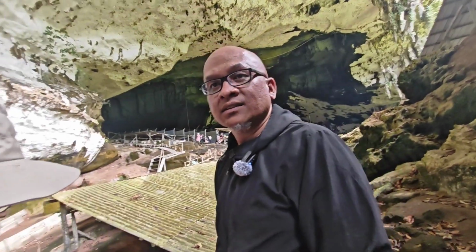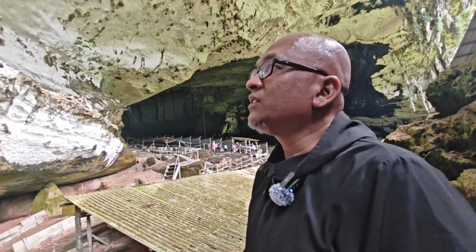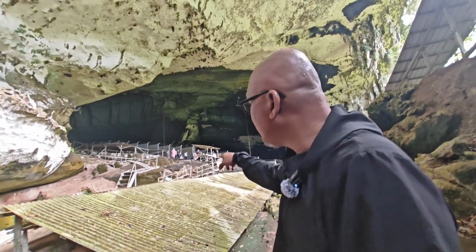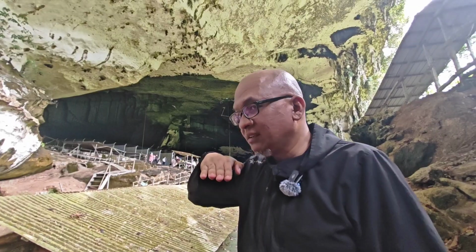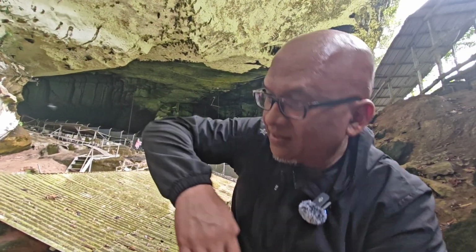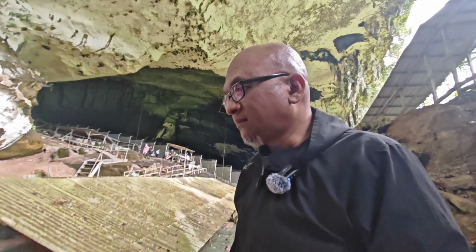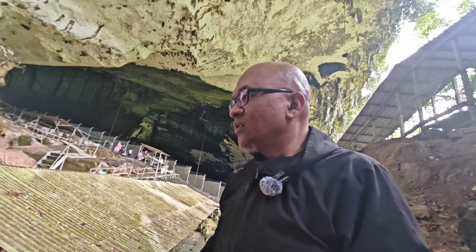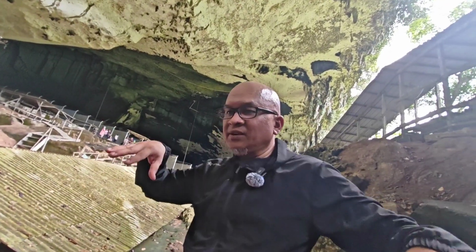Okay, now I want to show you the deep skull. How do we know he was buried? One of the theories is that he was actually buried on the upper part, and then there was an avalanche, a guano avalanche. That's why only the skull went down. And because it was buried and covered, the skull remained. Most of the body and the bones are scattered everywhere.